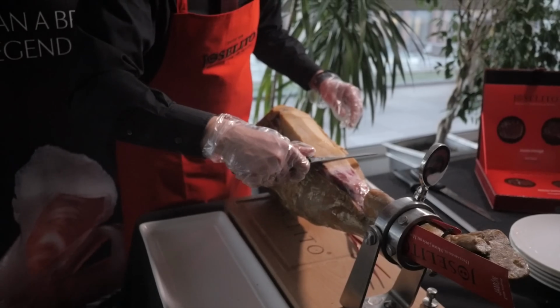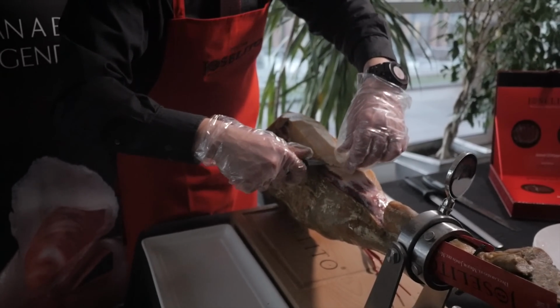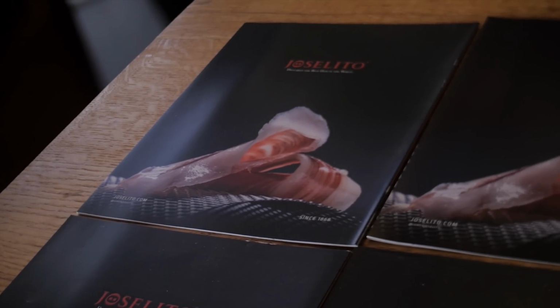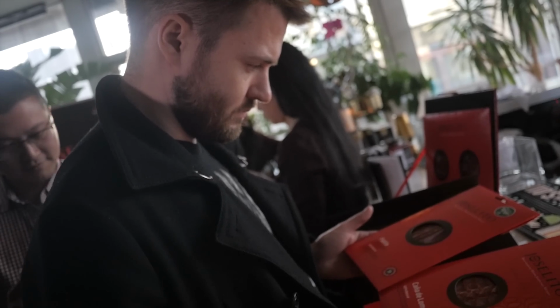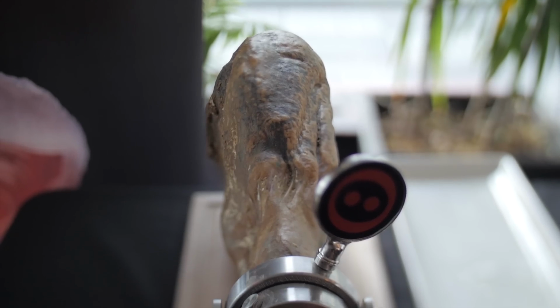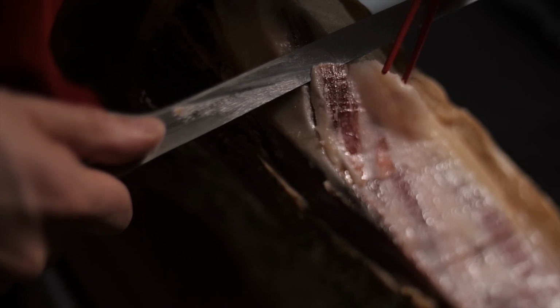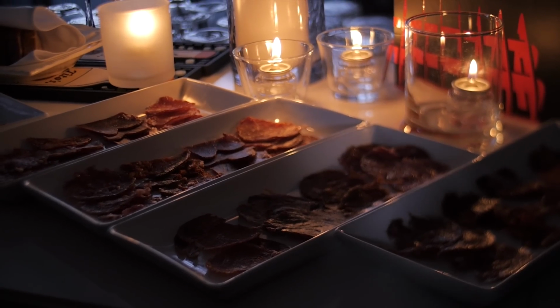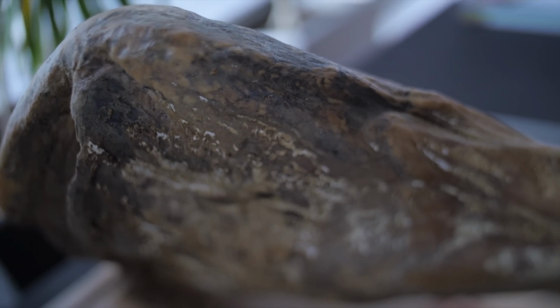Joselito Ham from Spain is considered the best ham in the world. It's been around since 1868, six generations all within the same family. The free-range pigs are raised on a diet of acorns, rich in fatty acids, producing ham with fine marbling. The pork is cured and then dry aged for 5 years.